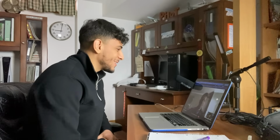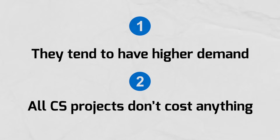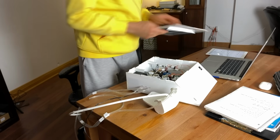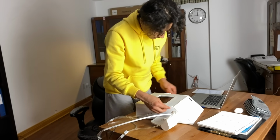But I'm not gonna lie, sometimes going through all these hardware engineering interviews makes me kinda wish I had majored in computer science instead. For two reasons. First, they tend to have a higher demand. Second, all the projects you work on in CS don't really cost anything, whereas all the projects you work on for a hardware project, you know, you have to buy a circuit board, maybe wires, enclosures, a 3D printer, a laser cutter. Really, to make anything you touch, it costs money. Whereas for software, to make anything on a computer, it doesn't cost anything. So I'm not gonna lie, I'm very tempted to start teaching myself coding and just moving to the software world.